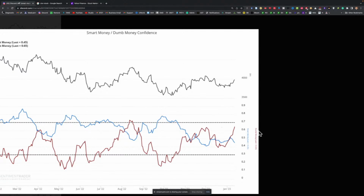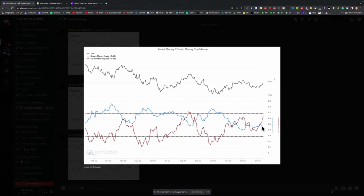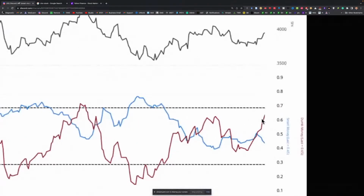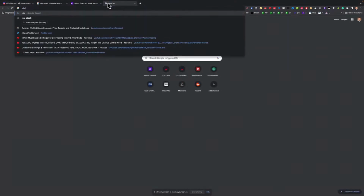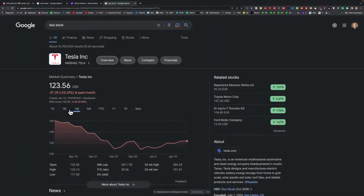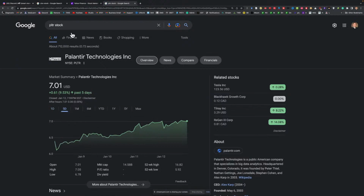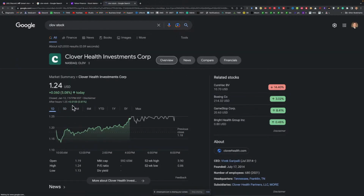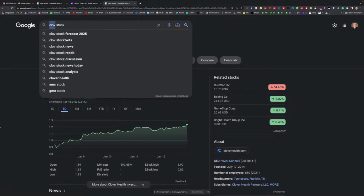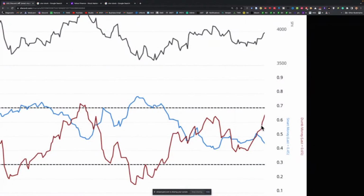So when I see this, I tend to get a little scared, not scared, but just cautious. Okay, so there's that. Just understand that smart money, in blue, is starting to cool off. Dumb money is spiking, as you can see, there's a big spike here. If you look up Tesla stock, you see a spike. Palantir, a spike. Clover, obviously, has a bigger spike, right? There's a strong increase, which is reflective of what smart money and dumb money are doing right now.